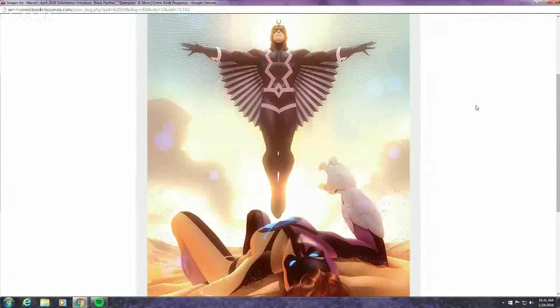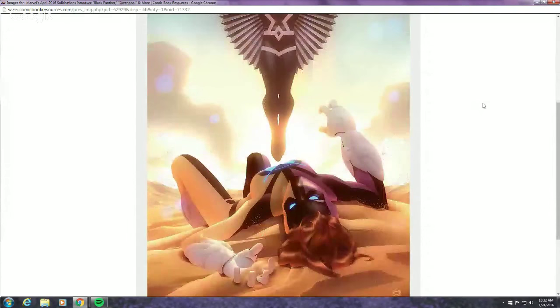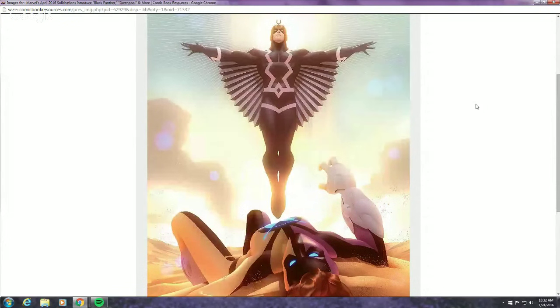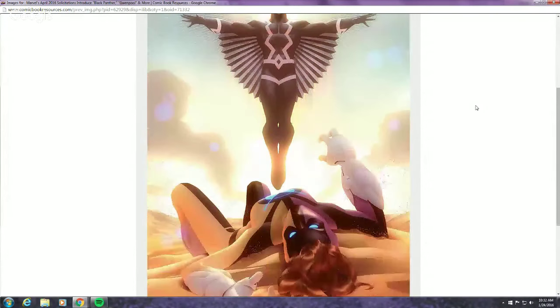So, Black Bolt looking all godlike. I mean, he's got kind of a nimbus around his head. Love these kind of lines going off of him. That's all cool and fine. Not sure who he has pasted to the ground. Yeah, it's not a bad cover. If you're supposed to make him look all bright and godlike, I mean, it does, and I think it works as far as that goes. Yeah, it's kind of cool.